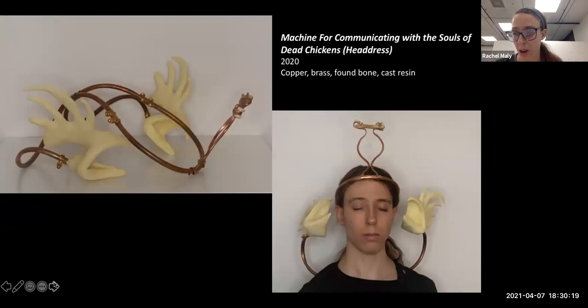These machines all have similar components. Each has copper conductors that hold the bone and conduct the soul of the chicken to the earpiece. The machines work as such.